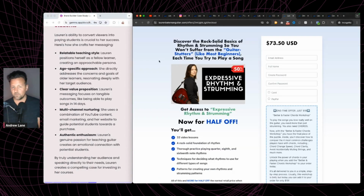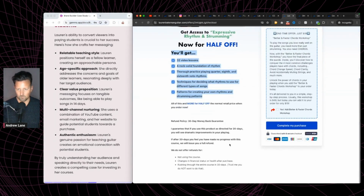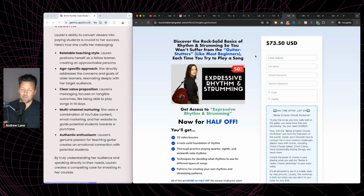And now the next page, if they do click to buy, it's just a basic checkout page here with a quick recap of what they're getting and a short list of what's included. And then there's even another mini upsell here for an extra $19. And so that looks like the main sales funnel for Lauren, moving them from watching on YouTube, getting on the email list, and then buying a product.